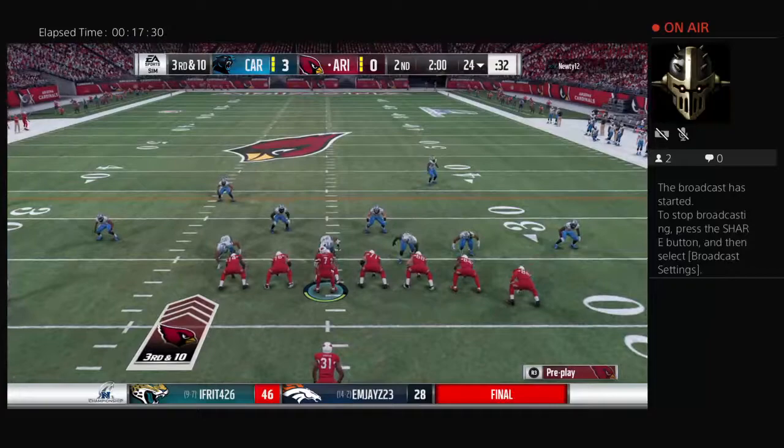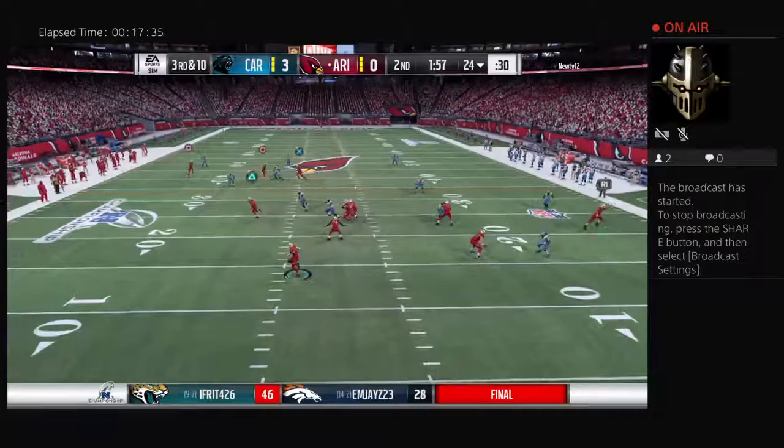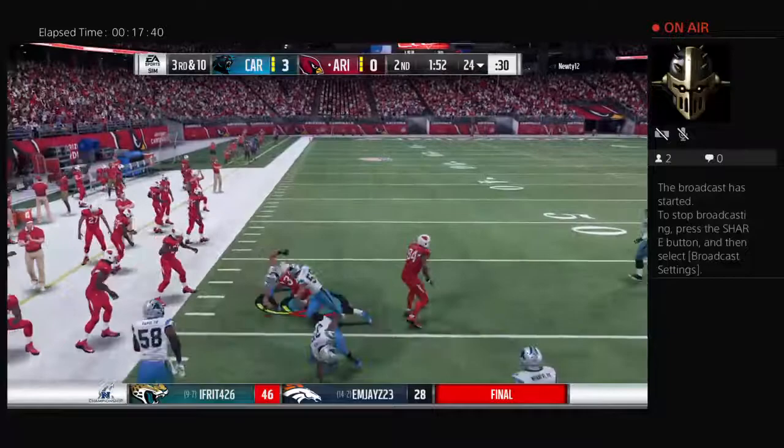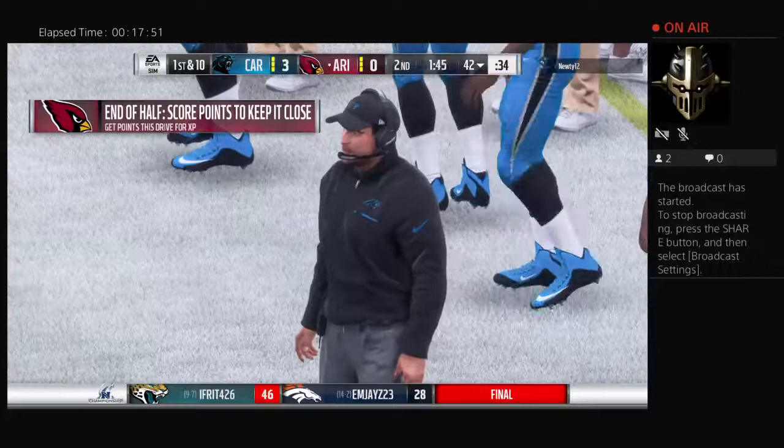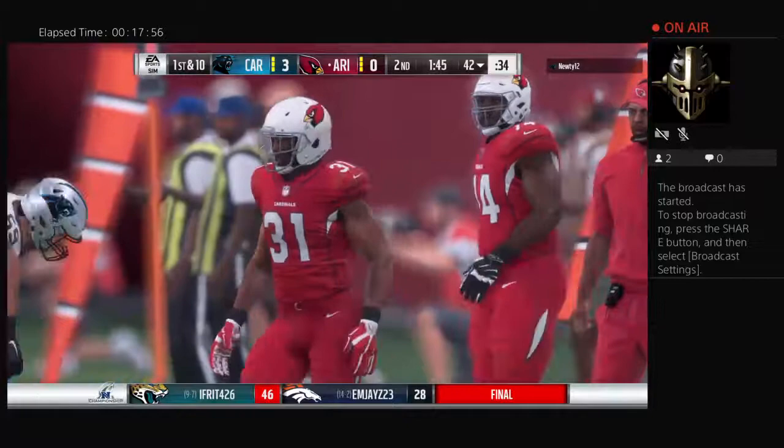Off the play fake, Gabbard. Dumping it off for Johnson. And a broken tackle helps lead to a first down gain. And the play goes for 19 yards, gives him a new set of downs. Thus far, it hasn't been a real fun half for them, but a play like that may get them off the schneid a little bit, get them loosened up and moving. Kind of seems like they've been sleepwalking and still sitting on 0 points.